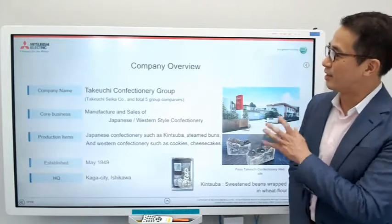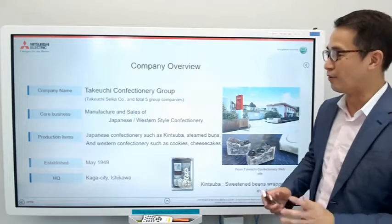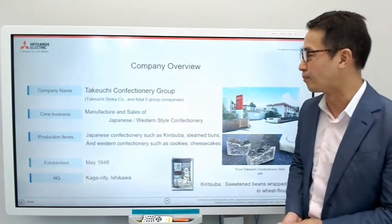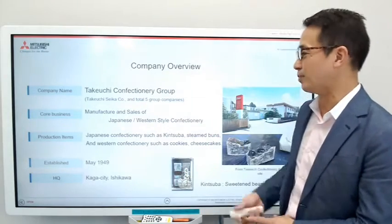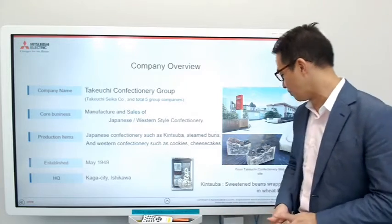This is a short introduction of Takeuchi. They're a very, very established company. They have 70 years of history, and they're located in Ishikawa in Japan. They manufacture and sell Japanese Western-style confectionery like kintsuba, steamed buns, and also Western-style confectionery such as cookies and cheesecakes.